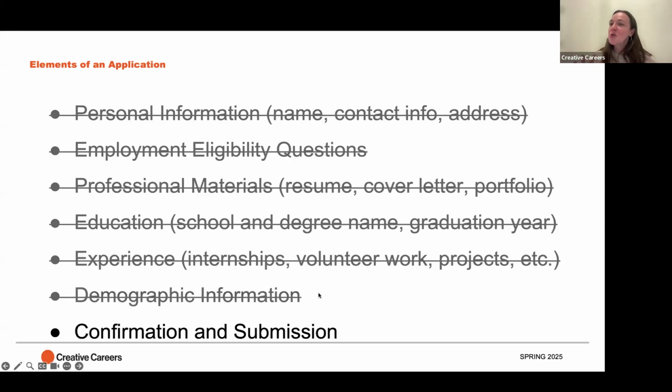And then finally, we have some version of a confirmation and submission page. The confirmation page will usually have some kind of checkbox that says, in paraphrase, I confirm that all of the information that I have submitted is accurate to the best of my knowledge at the time of submission. As in, I didn't lie or share inaccurate information, and everything that I'm sharing with you is up to date as of the day that I submitted.